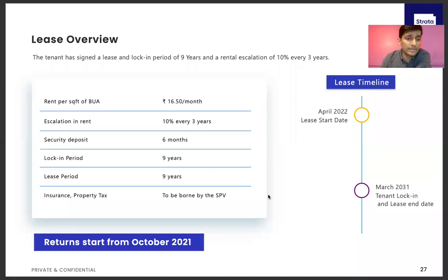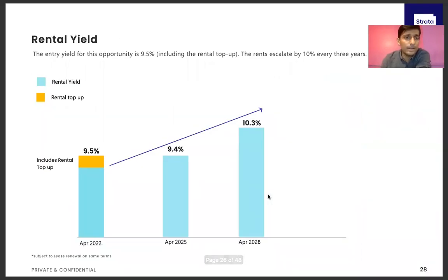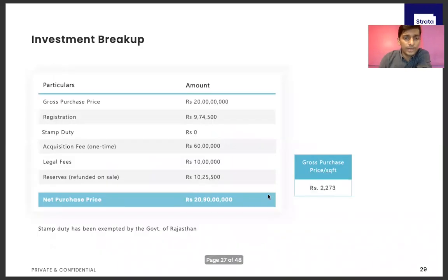So rent starts for you as investors. There is a rent-free period of about 45 days, but we are taking care of that in the form of a top-up, ensuring rents are paid to you from day one of your investment itself, right? So you get the understanding of how the rental yield would be like for you. The average is going to be close to about 10% for the entire lease duration for yourself.